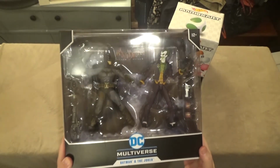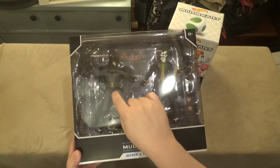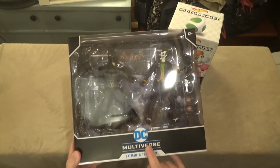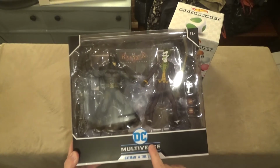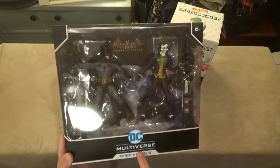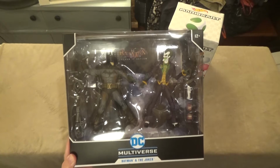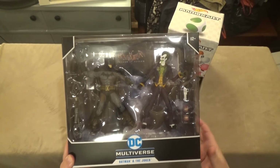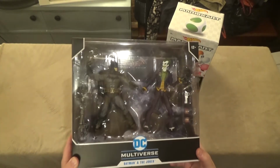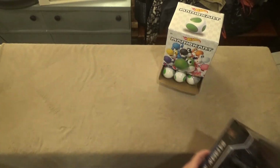I already have probably 4 of these McFarlane Batmans, and I really was kind of wrestling with whether I was going to pick this up or not. I'm not sure that this is going to stay in the collection. I might actually return this because I feel like I already have a lot of Batman. I don't want to over-represent DC. I am more of a Marvel fan myself, and I feel like I've got some cool Batman figures all ready to display.